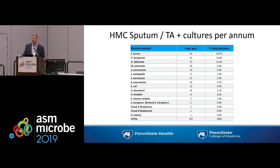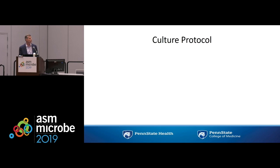So we did a look in preparation for setting up this protocol as to what our common organisms were in our respiratory secretions. This was a snapshot of respiratory secretions per annum. Those numbers may look a little bit small, but again, there are a lot of specimens that were excluded here. But for the sake of orienting you to what our laboratory might look like in comparison to your laboratory, not surprisingly, Staph aureus, Pseudomonas aeruginosa, H. influenzae, M. catarrhalis, and from that point on, smaller numbers. But I suspect much like your own clinical microbiology laboratories.